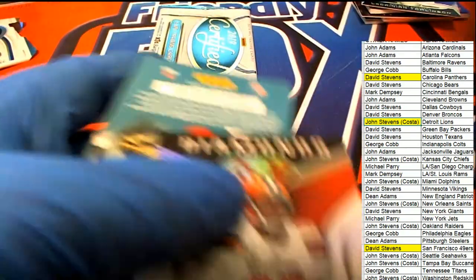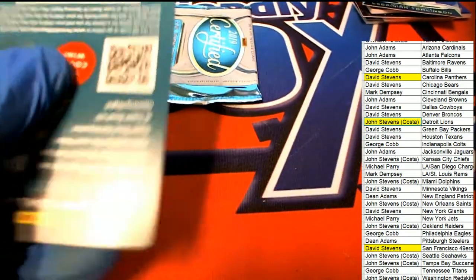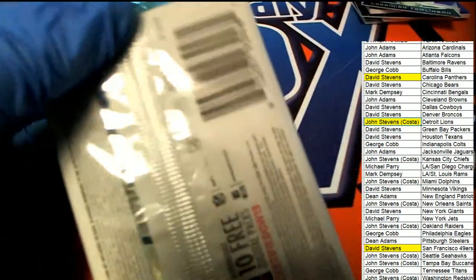And the Diamonds card here is a Myles Garrett. Final pack in certified football. Good luck, everybody. The final pack.